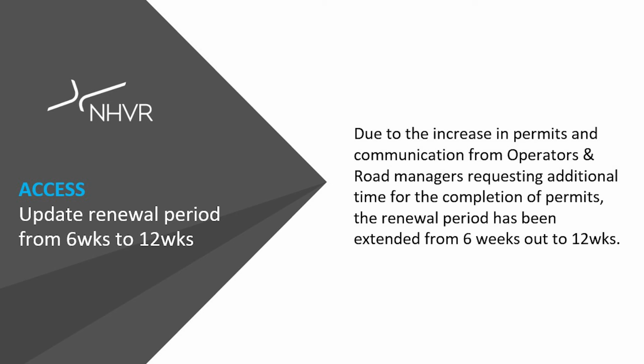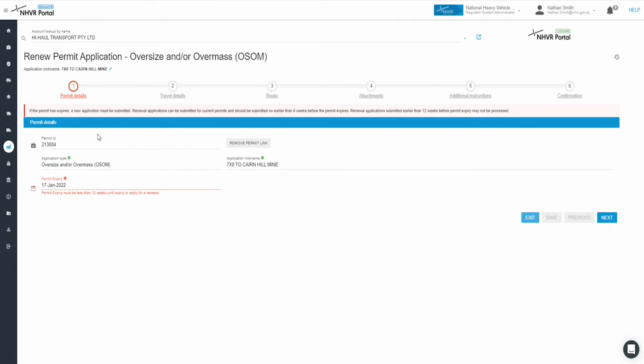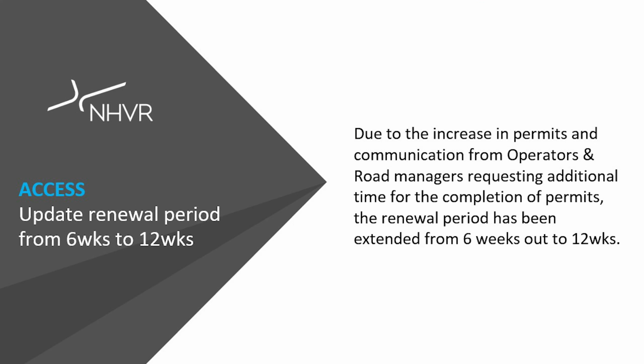So the first one we've got here is the update to the renewal period. Due to the increase in permits and communication from operators and road managers requesting more time for completion of permits, we've decided to extend our renewal period from 6 weeks to 12 weeks. And you'll be able to see when applying for a renewal on a permit, if it's within that 12-week period, you'll notice that the validation changes have gone through there to say 12 weeks, where previously it was 6, for the existing amount of permits we've got coming through.